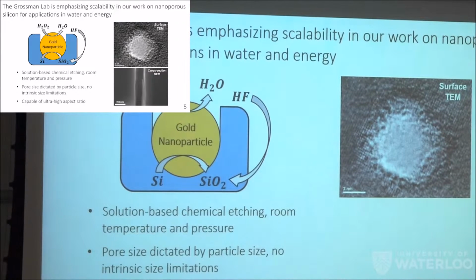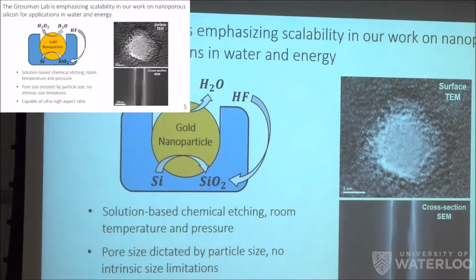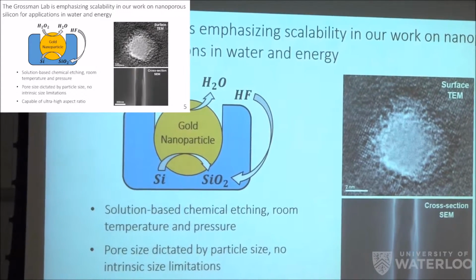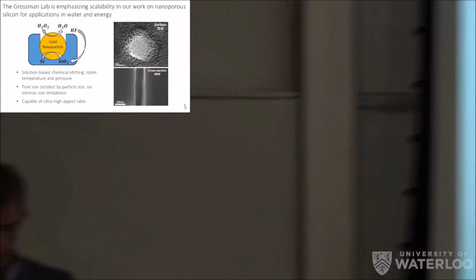If you look closely, you can kind of see the silicon lattice. I'm not that great at TEM, but I'm working on it, so we'll get there eventually. The bottom is a focused ion beam cross-sectioned pore. So this is a much larger pore, about 200 nanometers, and in turn, this is created by a 200 nanometer gold particle. So you can see we have very close correspondence between the particle size and the pore size, which is one nice thing about the technique.